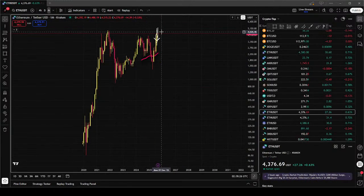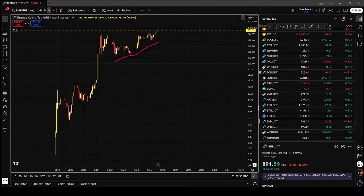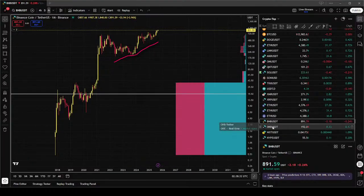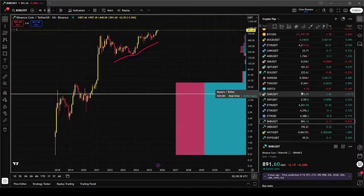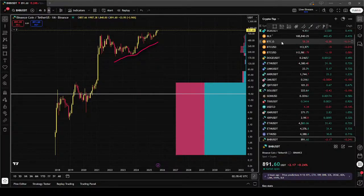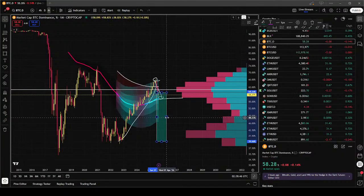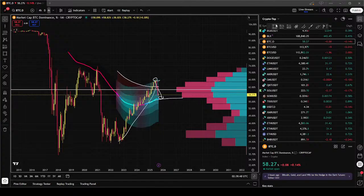Ethereum, massive move to 5,000. BNB, massive move since 2023. If this is not a bull market for you, I don't know what is. And you are expecting even more? Well, maybe you are very greedy, very unrealistic. So what I'm trying to say here is there is a very high chance the MA55 is going to be support. Time will tell.